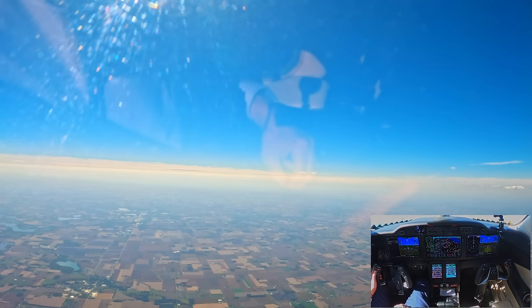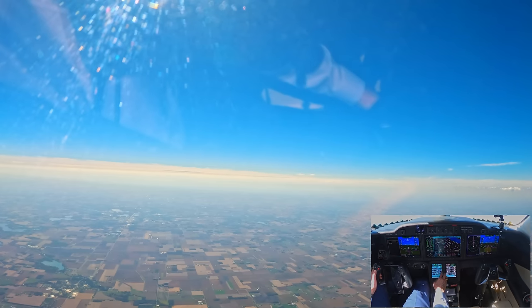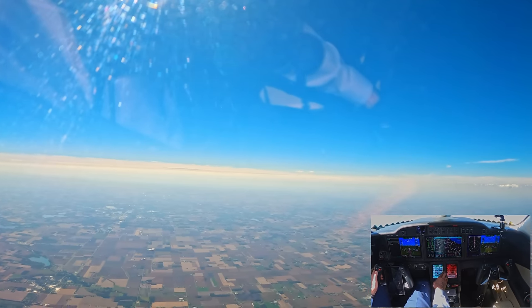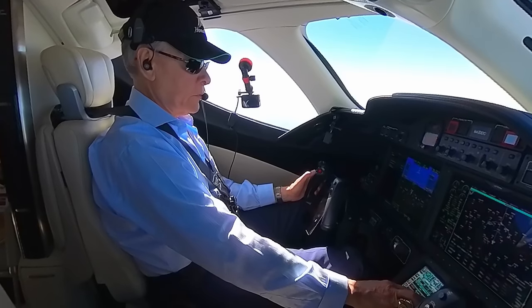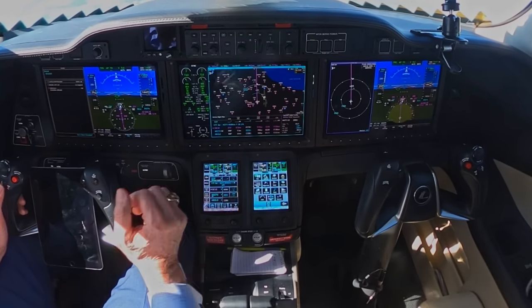And landing field elevation, got that in. I go to my flight plan, I already have the RNAV 30 approach requested. I'm assuming vectors, and they've already given me vectors, so I can kind of assume that one.